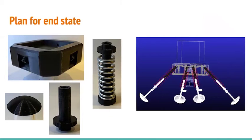So upon completion of this project, our team will have created a working physical prototype of our lander, which is the 3D printed parts on the left images, as well as a running digital model created in a program we've been using called MSC Adams. The image to the right is a screenshot from that software.